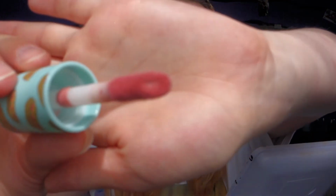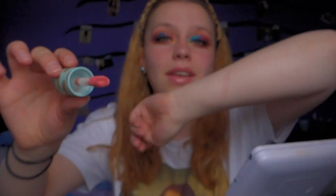The wand is very big and very nice to use, and it's very easy to apply. And with one dip in, I can just fill my whole lips in, which is very nice. And I think that's because this wand is so big and it has a tiny spot in the middle where it can hold a little bit more product when you dip it in. And this lip gloss is buildable too, and it's not sticky at all.